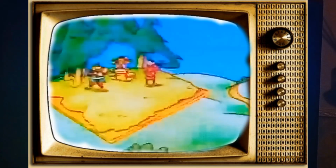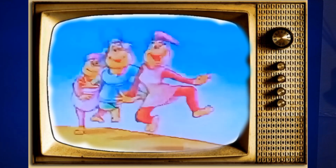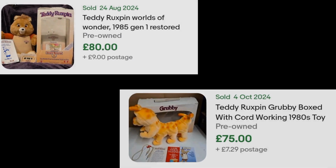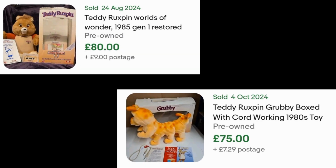They later went on to bring about a bit of a TV show for Teddy Ruxpin, but it didn't really take off. However, it's still a beloved item of the 1980s, and if you're trying to buy one today, collecting wise, you're looking at quite a bit of money, potentially anything up to £80 to £100.